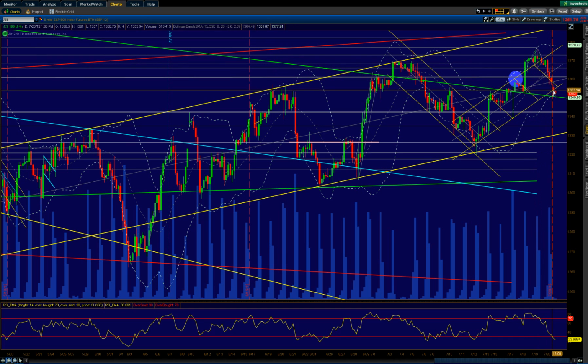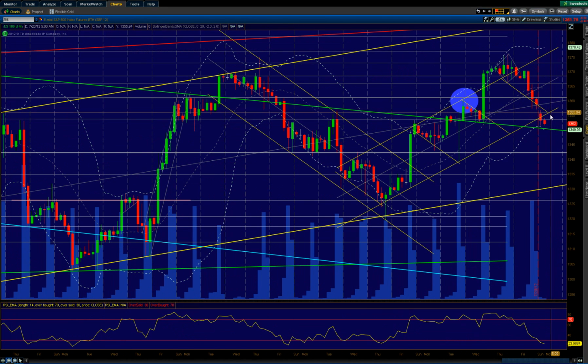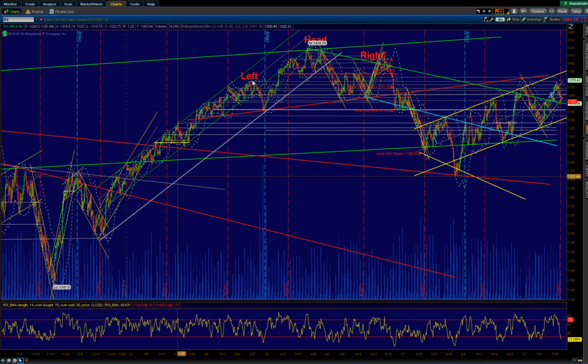But we've kind of broken down outside of this inner channel, which doesn't surprise me. We broke above this channel, and it's a small channel, so to break down below it a little bit doesn't surprise me. We're nearing this green line, and this is the green line that's sloping downwards. To refresh our memory on that, this goes back to the highs earlier in the year.